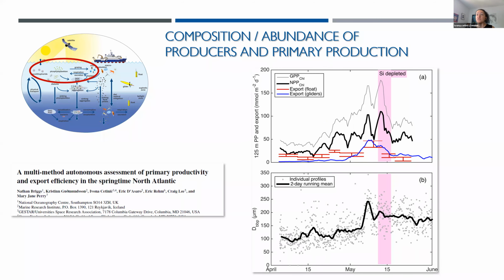Now a little bit on the rate measurements. Also during the North Atlantic bloom experiment, Briggs et al. combined measurements from the ship and autonomous measurements to say something about the formation of the aggregates and timing of the exports in this North Atlantic bloom they encountered.